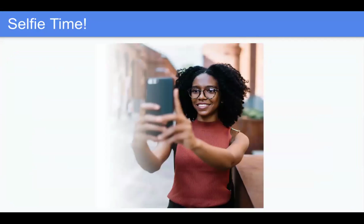Okay, I need a selfie for social media, so I'm going to do it from that corner. Everybody will have to smile and wave. Okay. They were more enthusiastic back then.